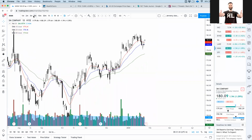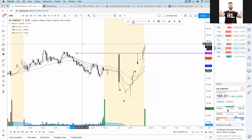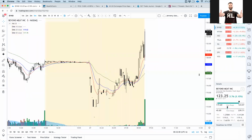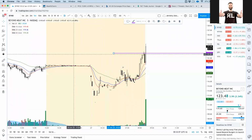And I really do like this gap on 3M. I do. It is not bad. I'm going to scoot that one up pretty quickly. So 3M and Beyond Meat, these are two relatively, I could argue, broader market companies that are gapping up. So BYND is up 3%.